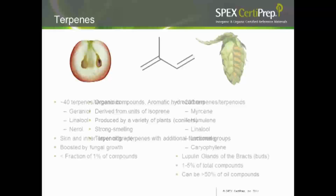For wine and beer, you can see the differences in these aroma compounds. For grapes, you have about 40 terpenoids, and these are the 3 most important terpenes and terpenoids for wine grapes, and they're located in the outer layer of the grape, in the skin. And an interesting fact is some vineyards will actually encourage the growth of some fungal compounds because it boosts the production of these terpenes or terpenoids. It increases the flavor content of the grape. But it's only a fraction of the compounds found in wine and found in these grapes, less than 1%.